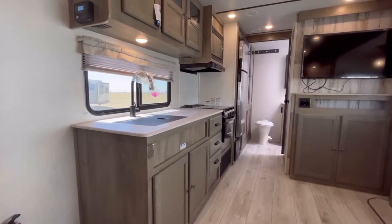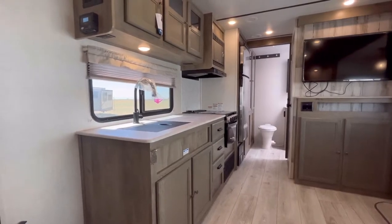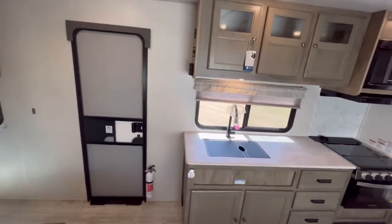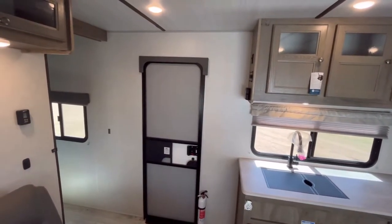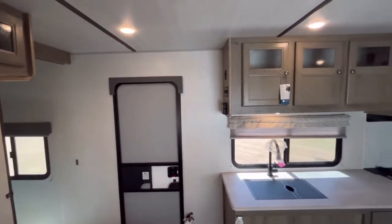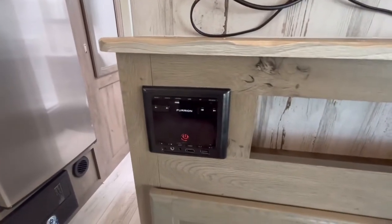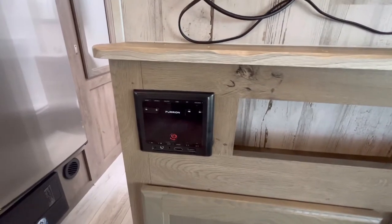Now, you do have pleated nightshades on all of your windows. I do wish those were a little bit darker in color. And this trailer is lacking a little bit on campsite windows. They don't do a window in the entry door either, and I think that would really open it up just a little bit, but that's just my opinion. Lastly, before we take a look at all the storage, you do have an AM, FM, and Bluetooth stereo system right here that does have HDMI and USB plugs so that you can hook up a CD or a DVD player or anything like that.